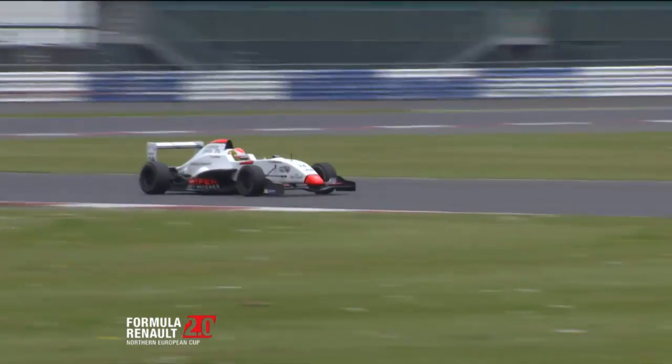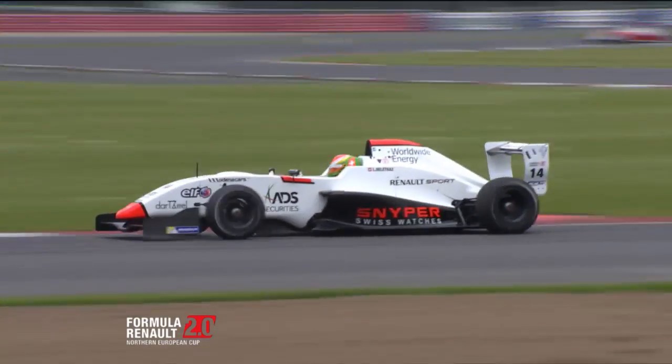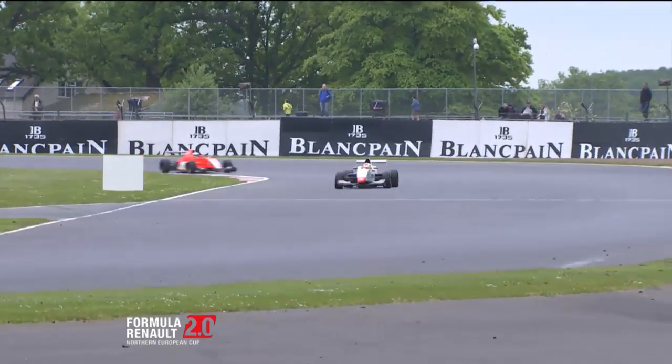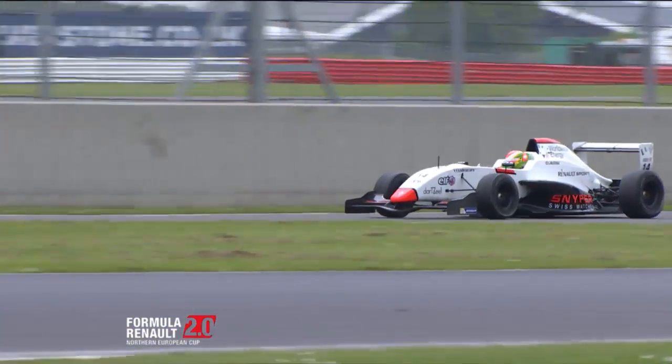But Delatraz is victorious for the Josef Kaufmann racing team. He's let some of the others go on this slowing down lap, but he will make his way in a moment down the pit lane and then to the podium, with Ukio Sasahara and Callan O'Keefe as second and third, and Darius Osqui, the winning rookie.